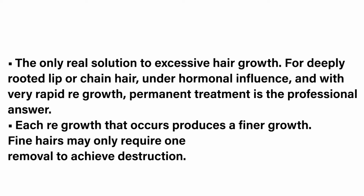Advantages and disadvantages of permanent methods. Advantages: it is the only real solution to excessive hair growth, such as deeply rooted lip or chin hair under hormonal influence and with very rapid regrowth. Permanent treatment is the professional answer. Each regrowth that occurs produces a finer hair. Fine hairs may only require one removal to achieve destruction.